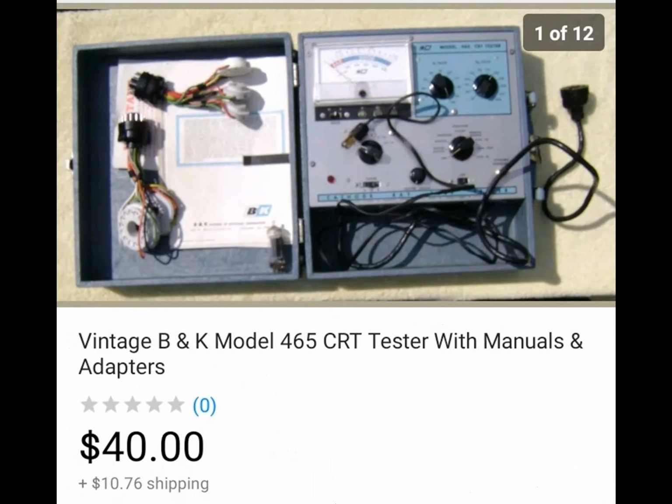Next item is a vintage B&K Model 4 something. It's a tube tester, folks. If you remember those old TVs that had big old wooden boxes and you rolled them around and set stuff on top, if you do, you're my age or older. If you don't, you're just a stupid kid. Anyway, I sold this vintage tube tester for $40 plus shipping on top.